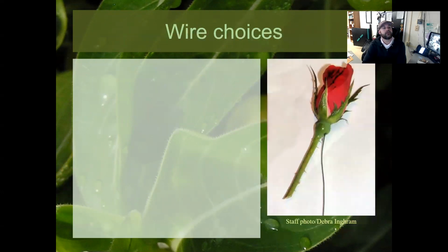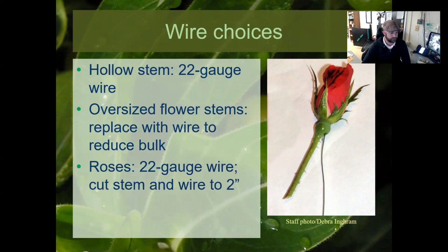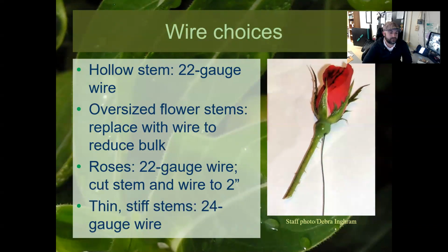Some wiring choices: hollow stem, 22 gauge wire, oversized flower stems replaced with wire to reduce bulk. Roses, 22 gauge wire, cut stem and wired 2 inches, and thin stiff stems, 24 gauge wire.